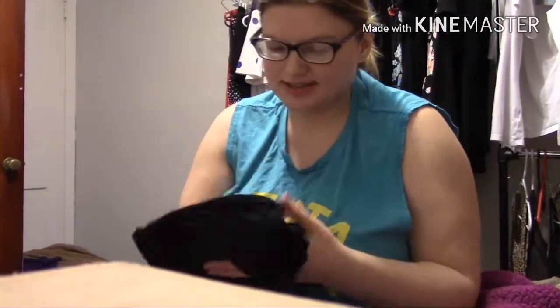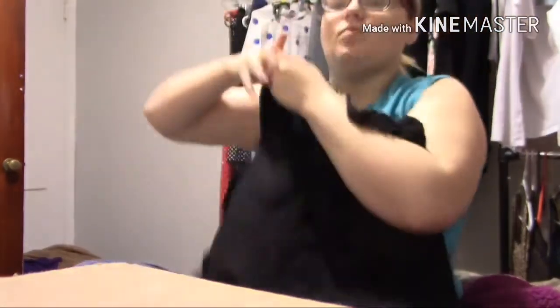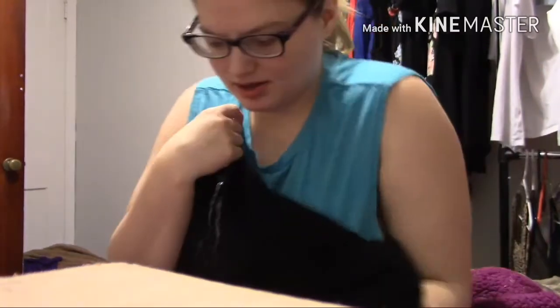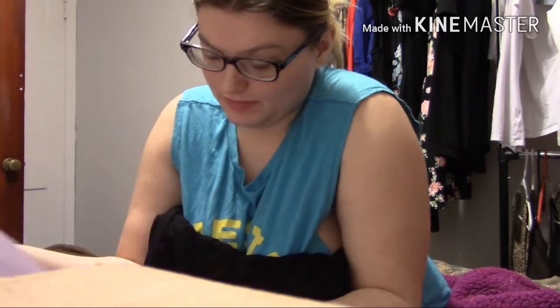Oh my gosh, what is this? What do we got here? Alright. We have a black top with the strings, and it's a 1X. Okay. This is cute. The top is called XV. It's black. It's $25.49.